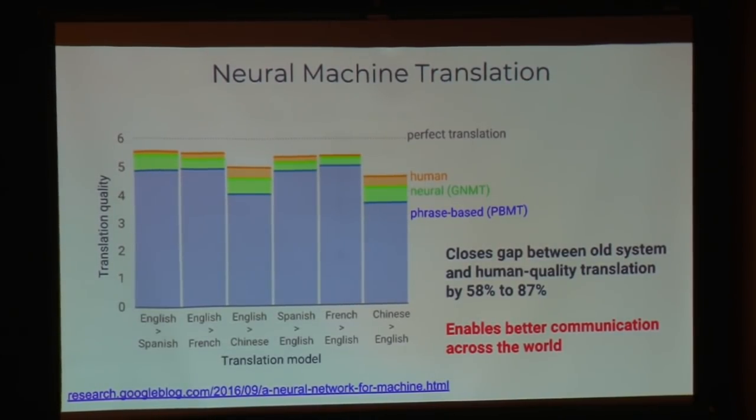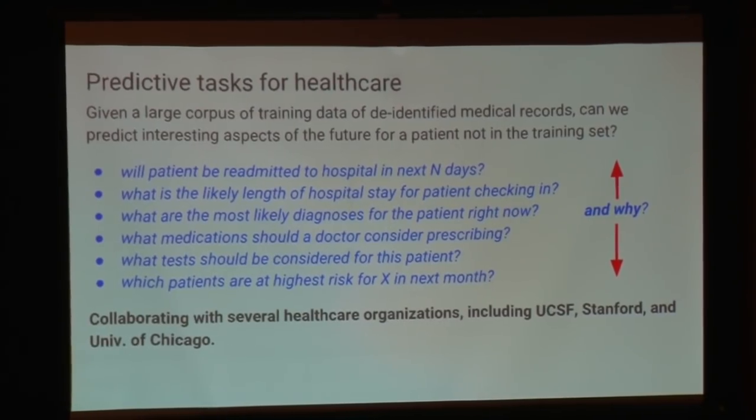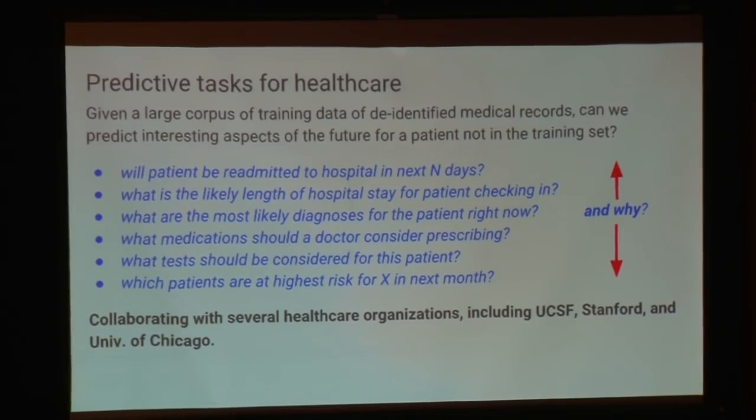So if you view a medical record as a sequence of events in time, and you take a prefix of the medical record and you try to predict the future of it, then that turns out to be useful for answering a bunch of questions that doctors and healthcare workers want to answer about patients. Will this patient be readmitted to the hospital if I release them now? How long are they likely to stay? What are the most likely diagnoses for this patient right now?